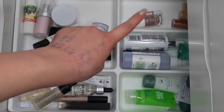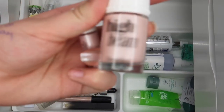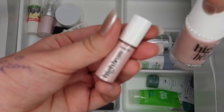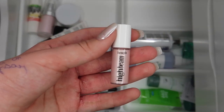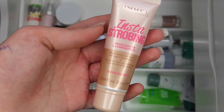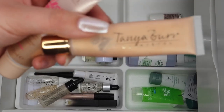In this section back here, I have liquid highlighters. So I have the High Beam, and I also have it in like a really cute mini version. I don't know why it's not focusing, but there you go. I also have this Insta Strobing Cream, this Tanya Burr liquid highlighter.